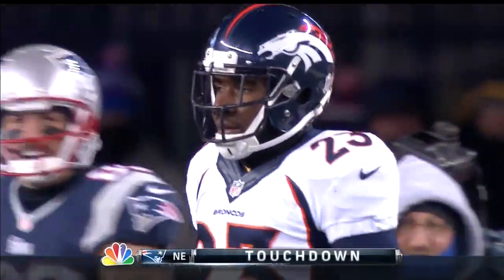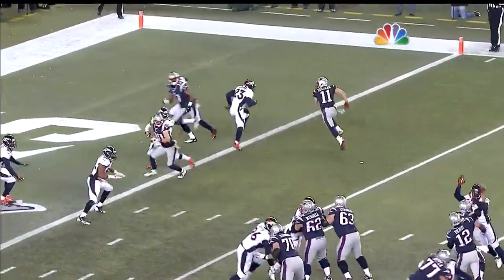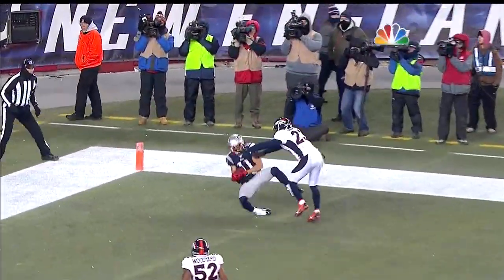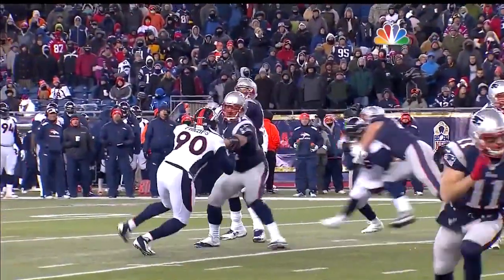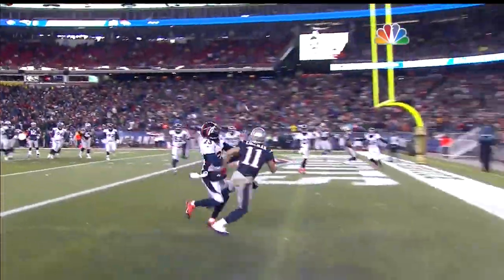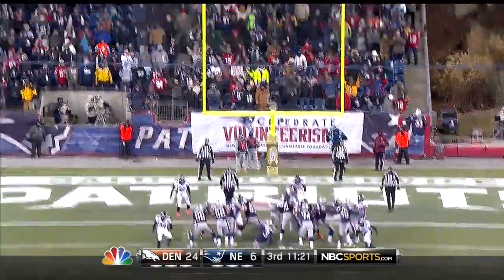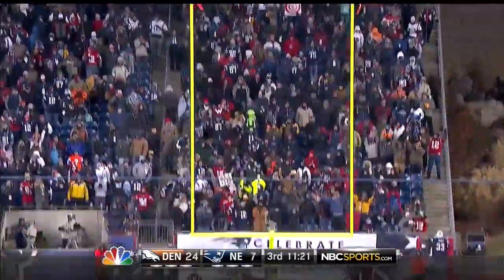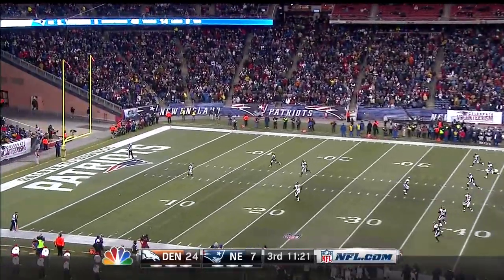Beat Quentin Jammer on the play, and that's exactly what the doctor ordered. Advantage of all this man coverage, trying to get some different rubs out there, and that one could not have looked easier. This is really what you expect when you play against the Denver Broncos. For the point after. And they do it going in to the win. New England getting on the board on their opening drive.